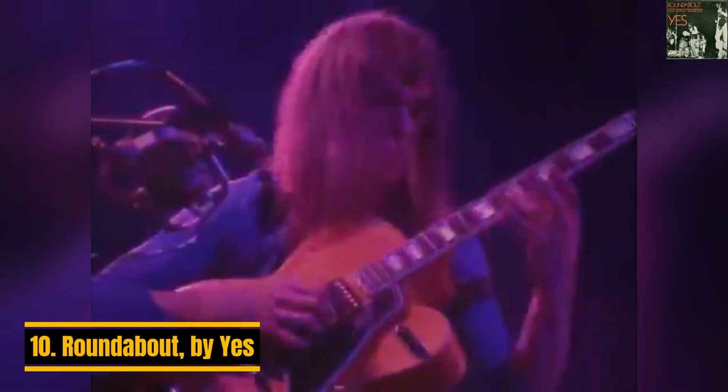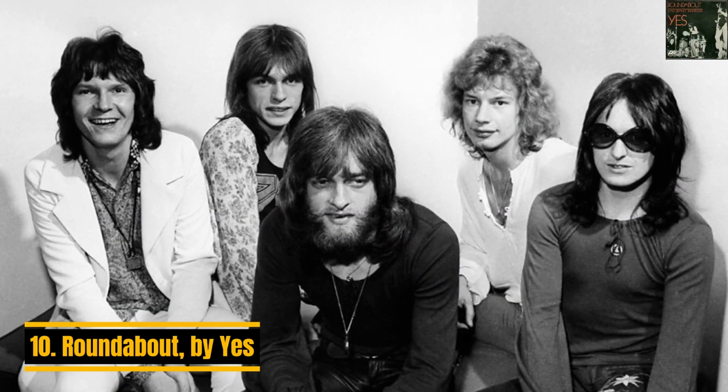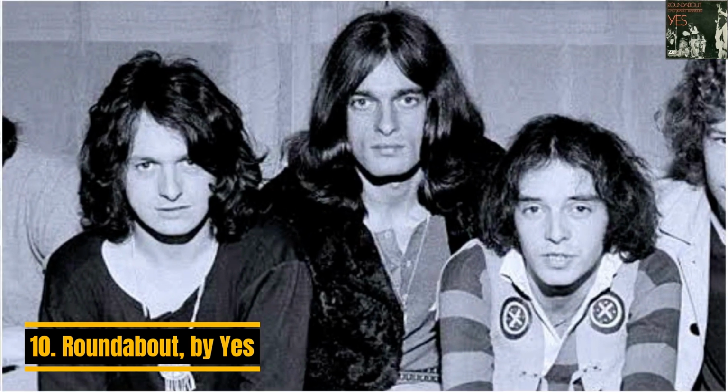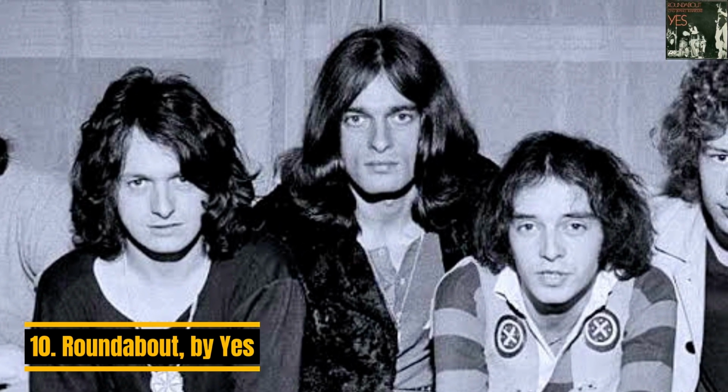Today, creating that effect would take seconds on a computer. In 1971, Offord had to work directly with tape. He marked the exact point where Howe's first guitar note began, flipped the tape, and guided Wakeman so the reverse piano chord would bloom directly into the acoustic introduction. Then Howe takes over, the harmonics ring out, the guitar moves through that intricate pattern, and before the full band has played a note, the song already feels unmistakably like Yes.